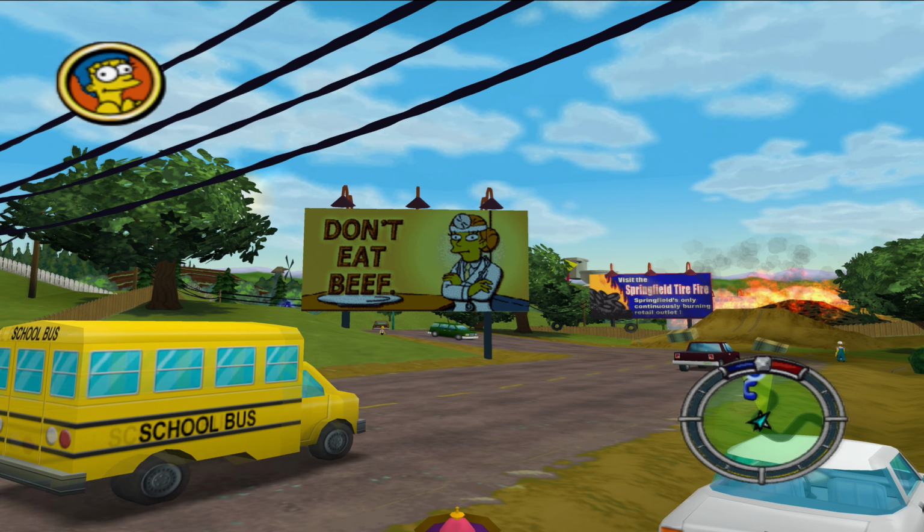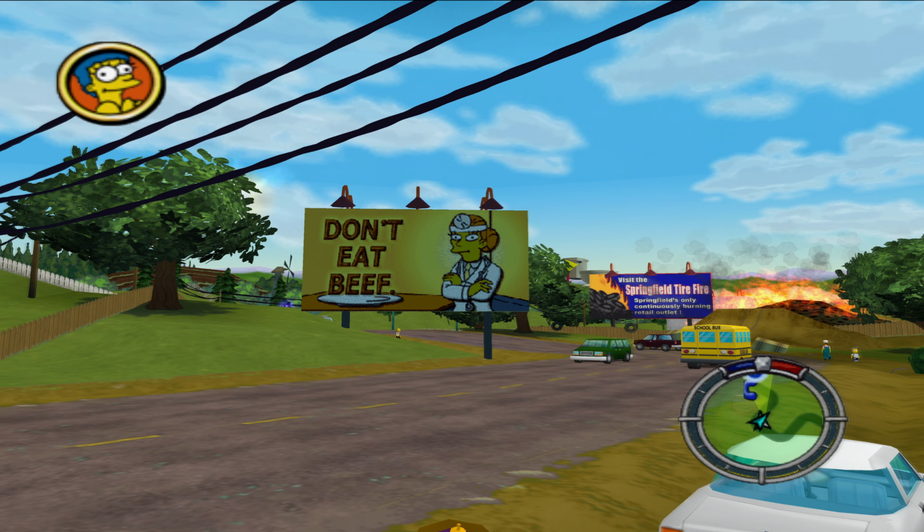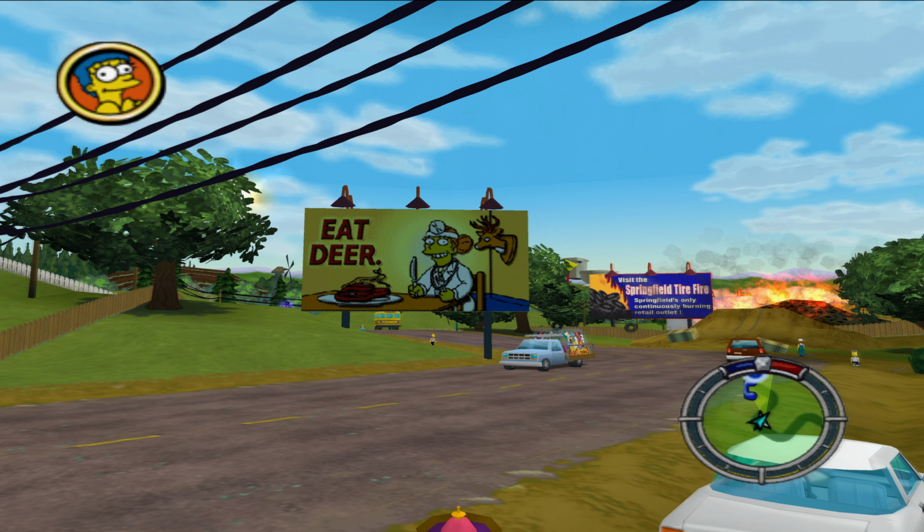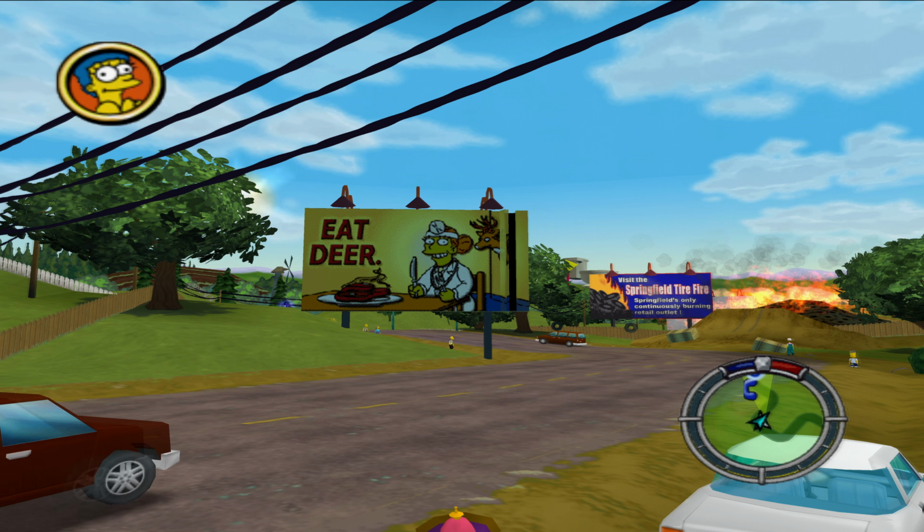When exploring Springfield, we can find a moving billboard that says "Don't eat beef," before switching to "Eat deer." This can be seen in the Season 7 episode, Lisa the Vegetarian.